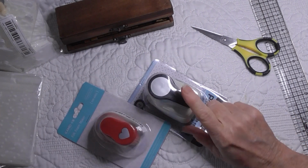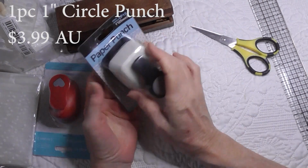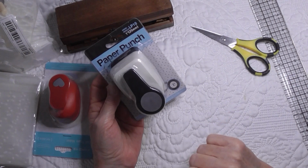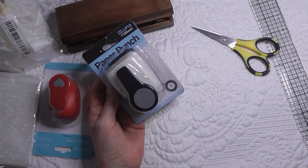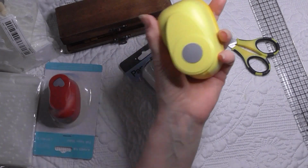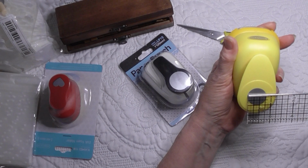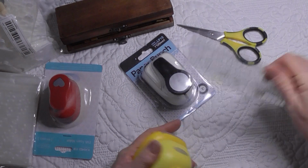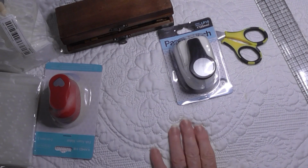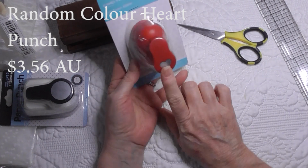I got a couple of stamps. Now, this one, when I ordered it, it was a set of 3, but perhaps they'd sold out and just sent me one because it had 3 different sizes and it was definitely a set. But now I have a 1-inch circle punch, which I don't think I have. The only punch I have is this one, and this is not 1 inch. This is, I think, a 3/4 inch by the look of it. And that is a 1 inch. So at least it's not the same size. So I've got a 1 inch circle punch.